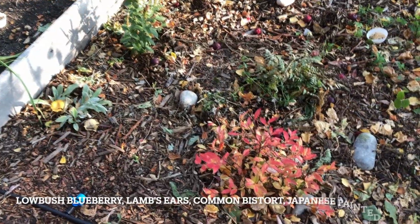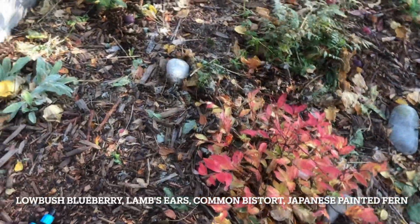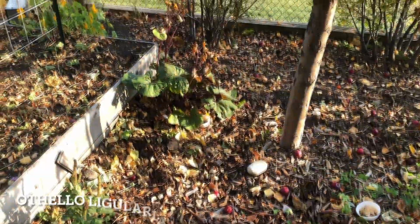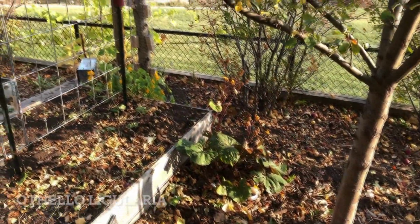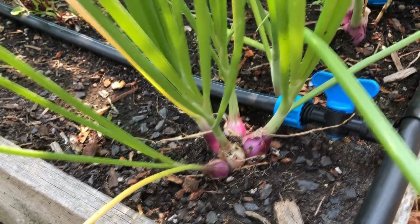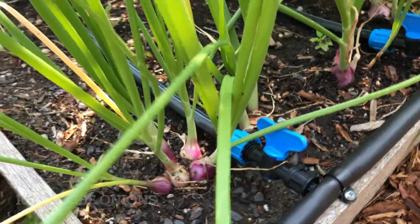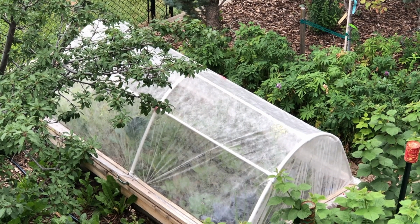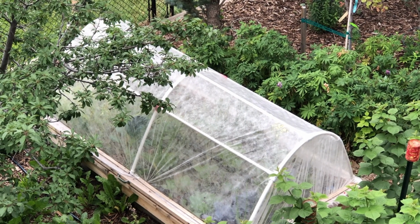I was very successful. There's my low bush blueberry. Some transplants that I did in the heat wave. That one there, beautiful flowers. Leeks, which have to come out. Daikons, they went to seed immediately in the heat. And now my brassicas, some of them are going to seed.